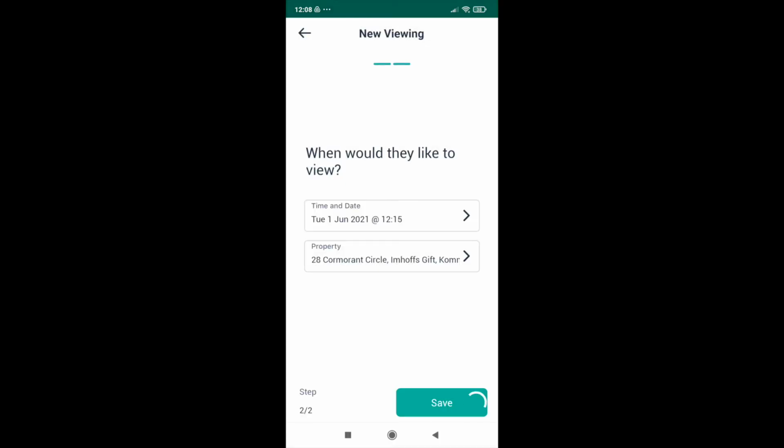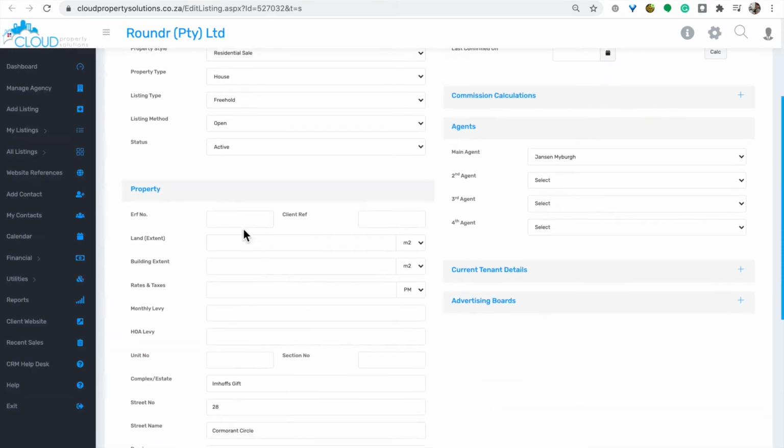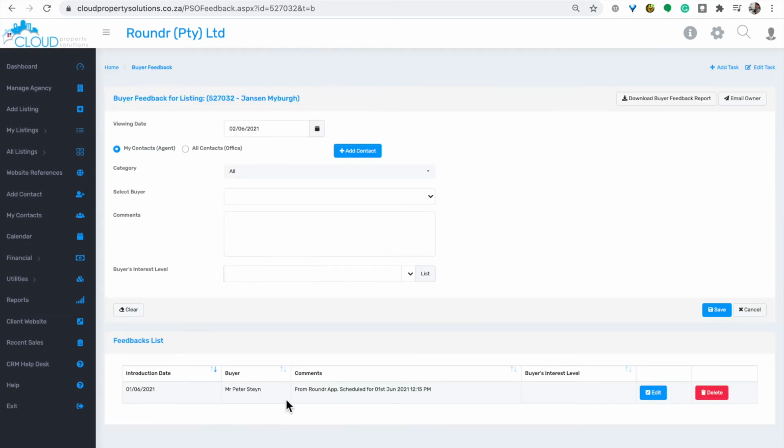Then save. If you go to your CPS CRM on your computer now and then open the listing that you've just added a viewing for on Roundr, then scroll down to this section called Buyer Feedback, you will see the appointment that you added for the property here.